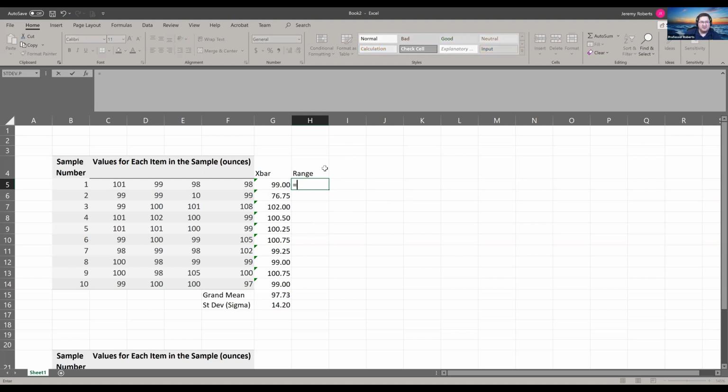So if you do equals and max, you're looking for the maximum value in a set of numbers. Then open parentheses, and you have to select your group of numbers. So we want the maximum of our first sample grouping here. But then we want to subtract the smallest one, right? Because our range is our largest minus our smallest. Range cannot be a negative. So make sure it's maximum minus minimum. In our case here, it's min, M-I-N for minimum. And you would just select the same range after you open parentheses, and then close parentheses.